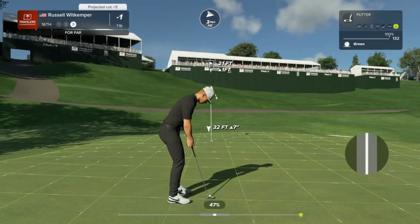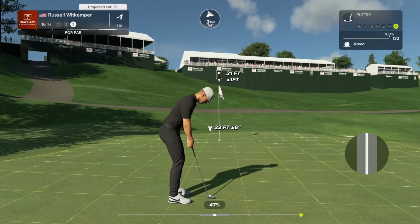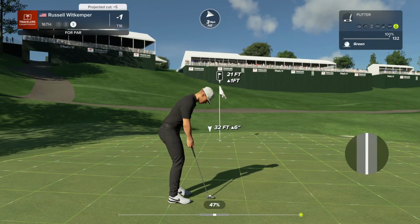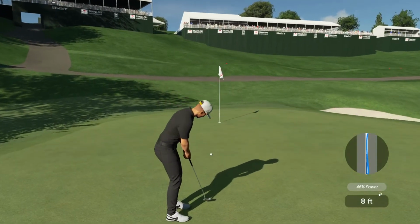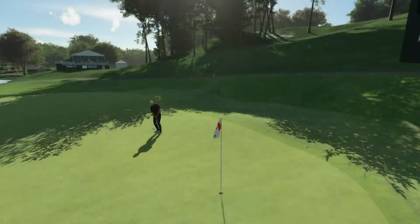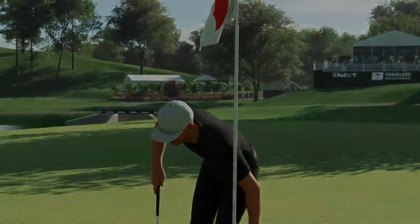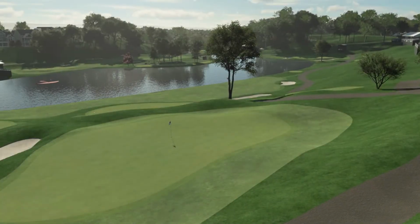Well, a lovely opportunity to save par here. This is on a stupendous line. That's a good putt to make. We'll take that. The leader now has a 1-stroke advantage.